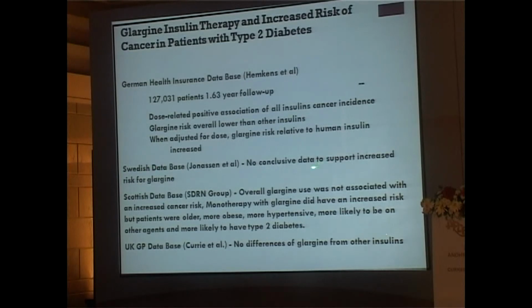In the Swedish database, there was no conclusive data. They said that even initially. In the Scottish database, it did look like the group that used glargine was at increased risk for malignancies, particularly breast cancer. But if you went back and looked at the population that was given glargine, for some reason they were older, more obese, more hypertensive, and more likely to be on multiple agents, so long-standing, poorly controlled diabetes. So other risk factors for cancer were already present.